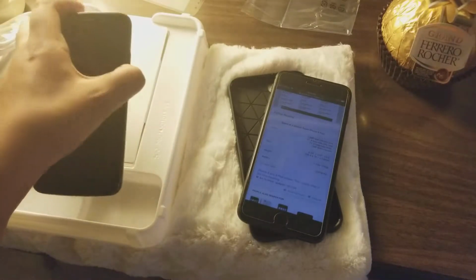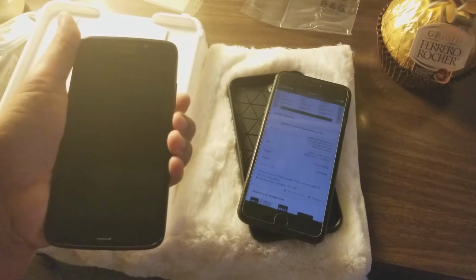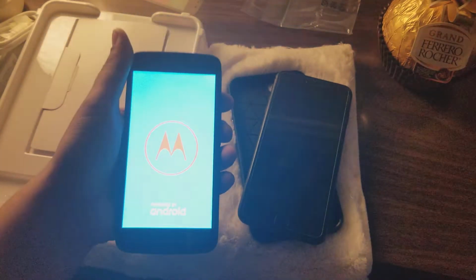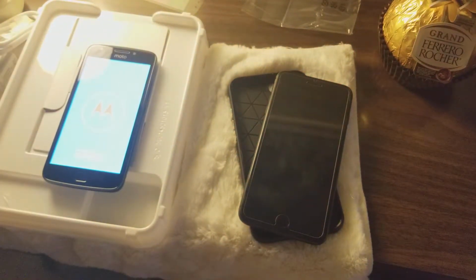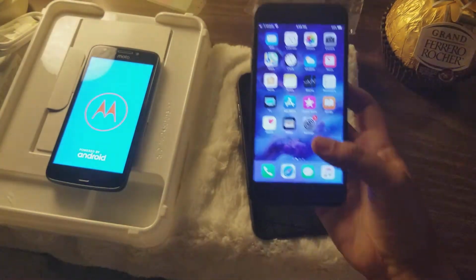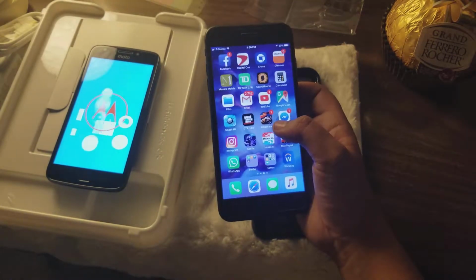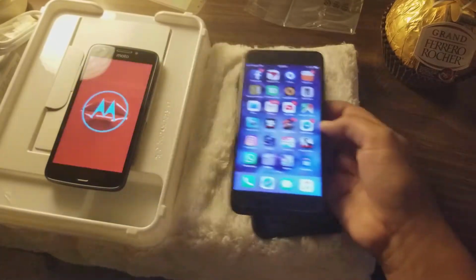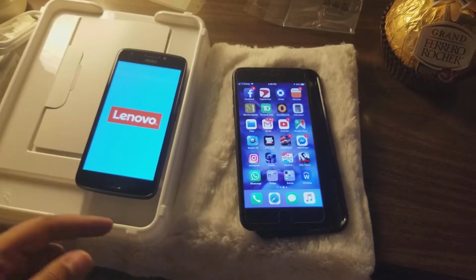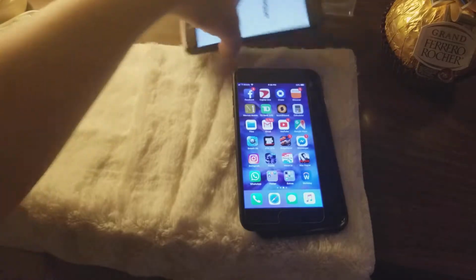Alright, let's turn it on. Now as you turn it on, it is going to ask you to activate it on Verizon. That's no problem. You don't really need to do that. You can skip it. Alright, so I'm turning that on. In the meantime, this phone here, well, it's great, right? Hello, Moto. We compare the size of the screen. The screen looks beautiful on this. I don't know if you see it in person, but the screen looks absolutely beautiful.